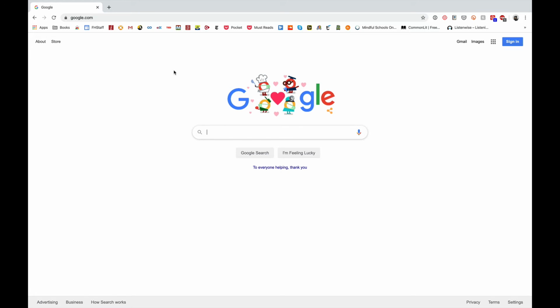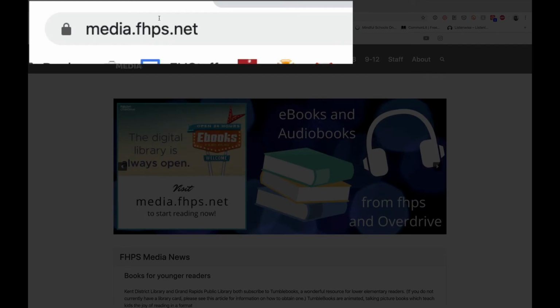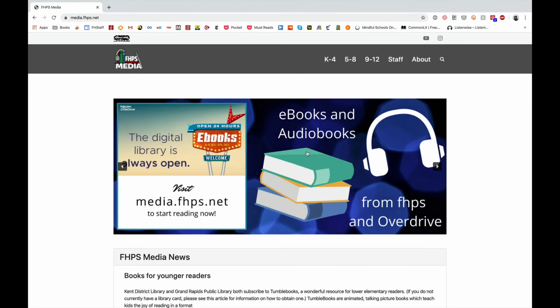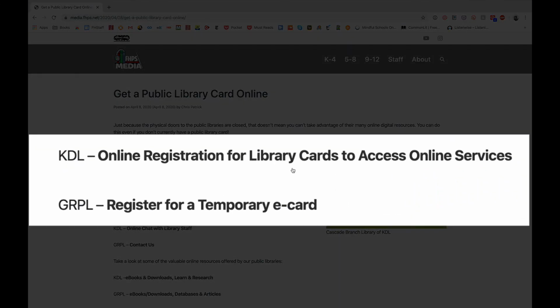I've set up a link from our school library site at media.fhps.net. When you get to media.fhps.net, you'll notice this image rotator in the center of the screen. Every 8 seconds, it flips over to a new image. The second one says, "Get your KDL card online." If you click that, you'll be taken to an article outlining exactly how to get a public library card online.